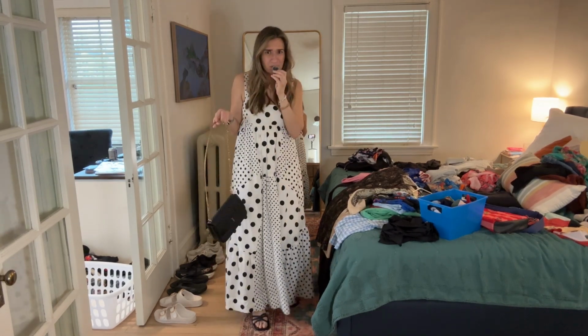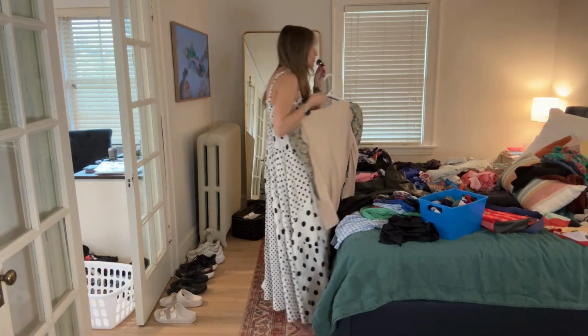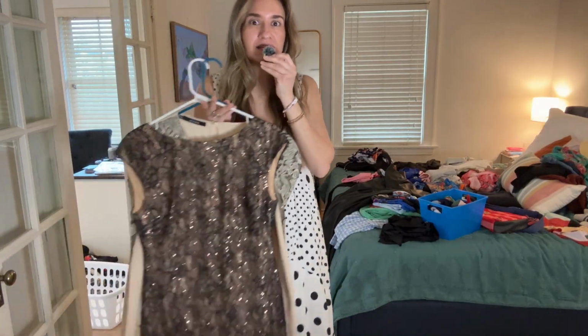A couple other options that I was just thinking of that might fit the 20s vintage vibe a little bit more are these.